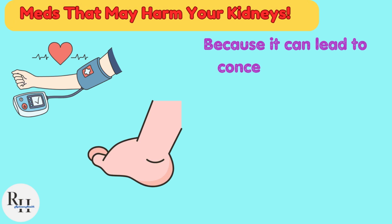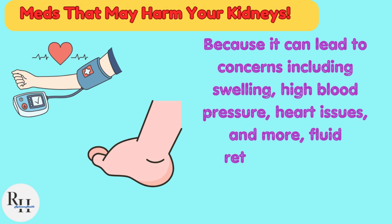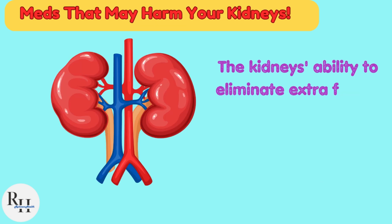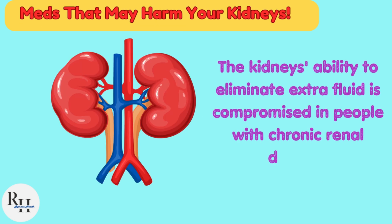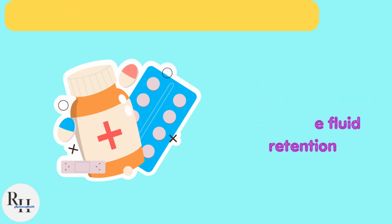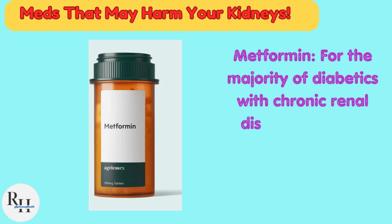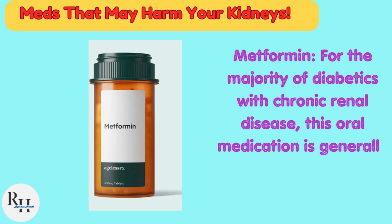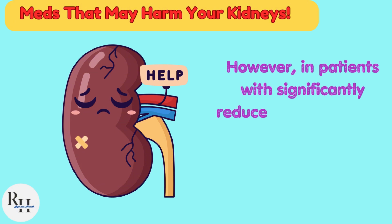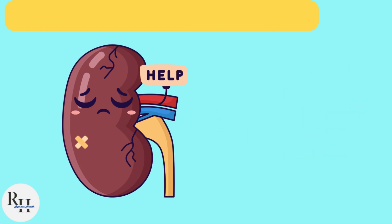Because it can lead to concerns including swelling, high blood pressure, heart issues, and more, fluid retention can be dangerous. The kidney's ability to eliminate extra fluid is compromised in people with chronic renal disease, so it's critical to identify drugs that may cause fluid retention. Metformin. For the majority of diabetics with chronic renal disease, this oral medication is generally safe. However, in patients with significantly reduced renal function, it may raise the risk of lactic acidosis.